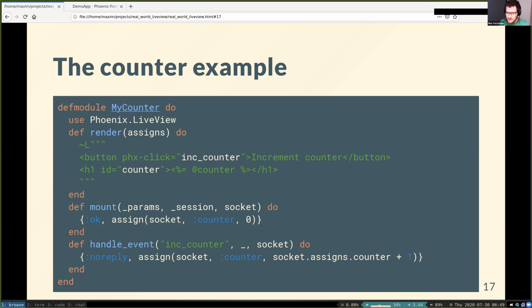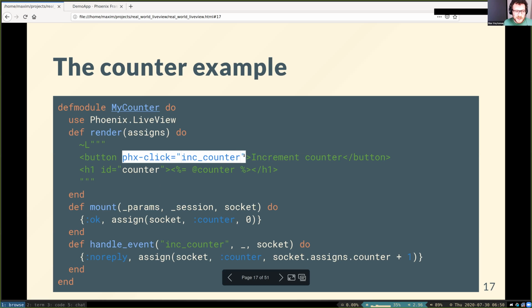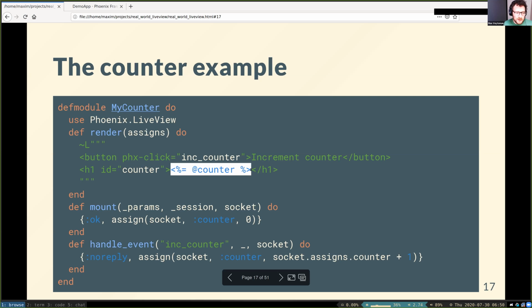So to set this up, I'm going to show you the most basic intro LiveView example, and this is just a counter. We're going to have a counter with a button that increments. We have three functions here: a render, a mount, and a handle_event. The render is probably the most straightforward one. I return some HTML. I have a button. The button's value is increment counter. You'll see there's a phx-click attribute on it, which is a special LiveView thing, and that's the event that will get triggered when you click that button. I also have an h1, and I'm interpolating the value of the counter here.